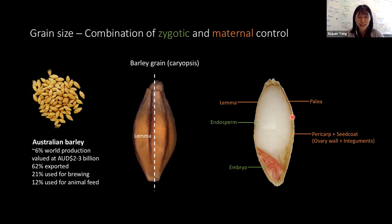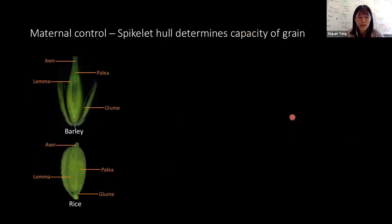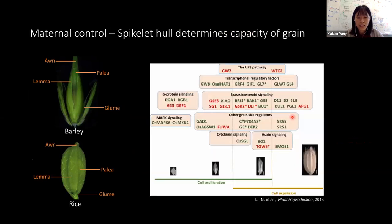So the grain size of barley is one of the important factors contributing to the yield. Generally, the final grain size is determined by the coordination of genetic factors between zygotic control and the maternal control. The maternal control mainly comes from the spikelet hull, so lemma and palea, which determine the storage capacity of the grains. A large number of genes and QTLs have been identified as the regulators of spikelet size in rice and barley, establishing multiple regulatory pathways, including but not limited to the ubiquitin proteasome pathway, G protein signaling, MAPK signaling, and of course, plant hormones.